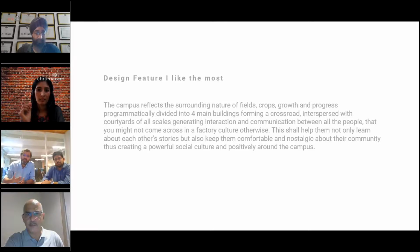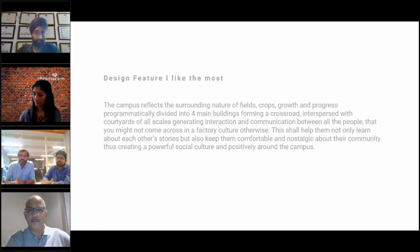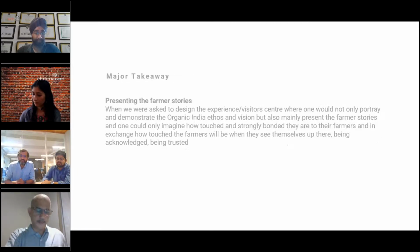I think a lot of green and clever planning adds to a lot of learning about each other, a lot of storytelling wherever possible, sitting areas, hanging around areas. So I think a factory could still become a means of a powerful social culture, adding positivity to the campus.